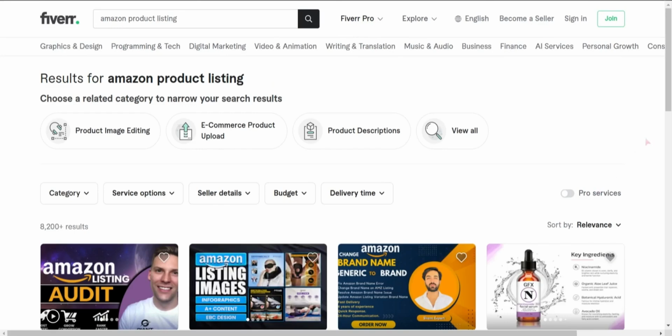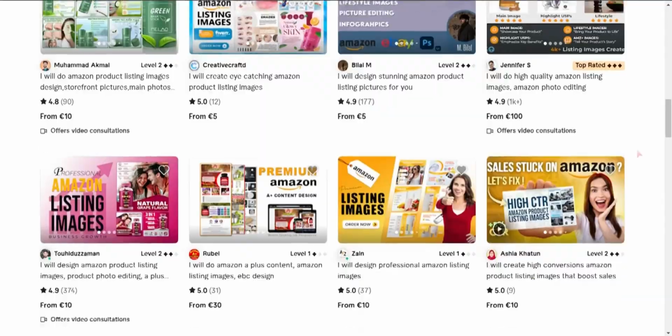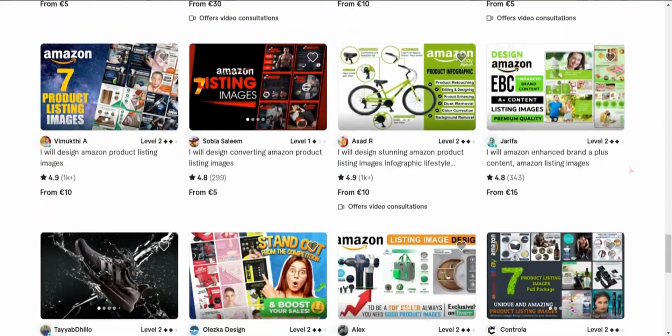To stand out, focus on understanding the product and its target audience. You can find work on platforms like Upwork or by reaching out to Amazon sellers directly. With consistent effort, this skill can turn into a lucrative niche.